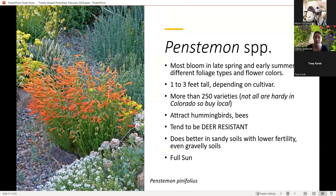They are very attractive to hummingbirds, very attractive to bees. I see a lot of the larger moths on them as well. They do tend to like soils that have a lower fertility. So this isn't one that you need to put into your landscape that you've heavily amended with organic material. There are quite a few varieties that might not be hardy here, so check your tags. And make sure that you're buying from local retailers who are more likely to be buying for Colorado.